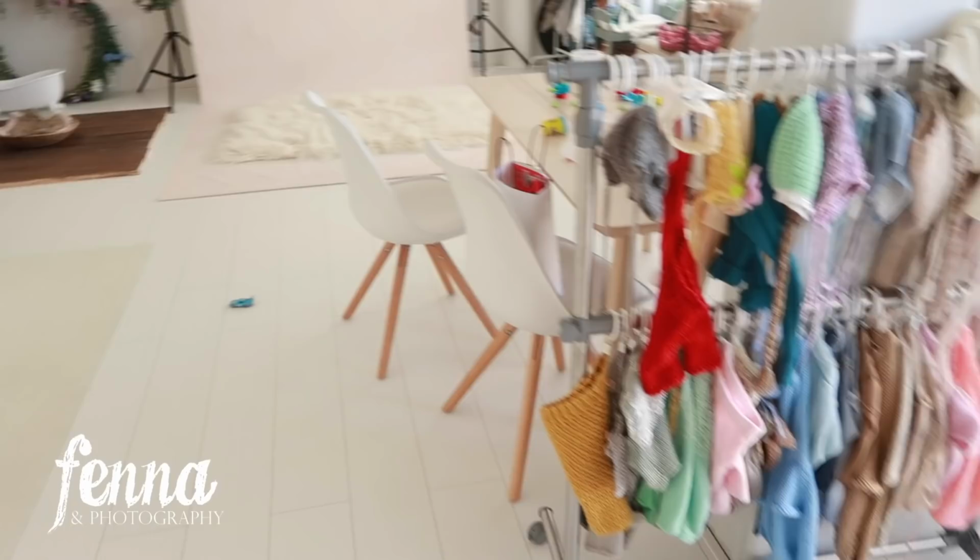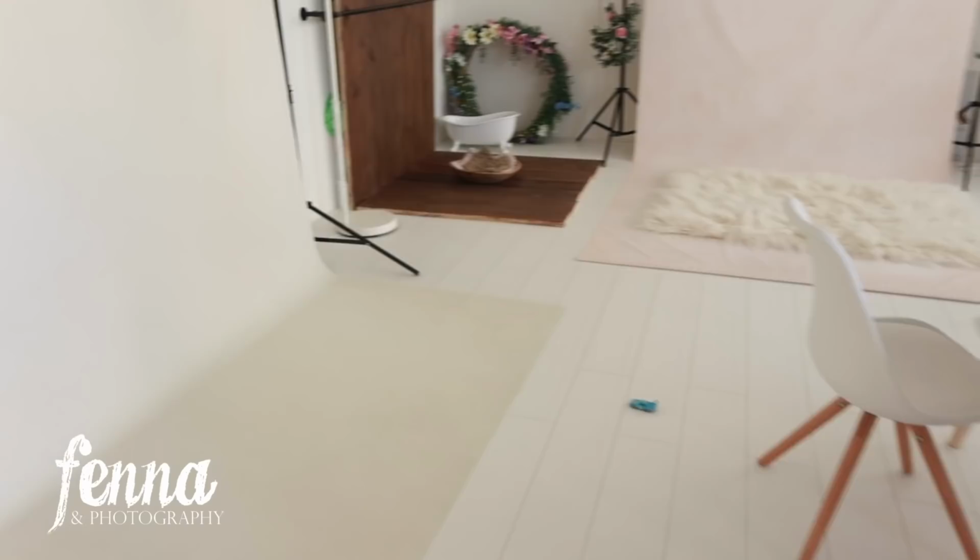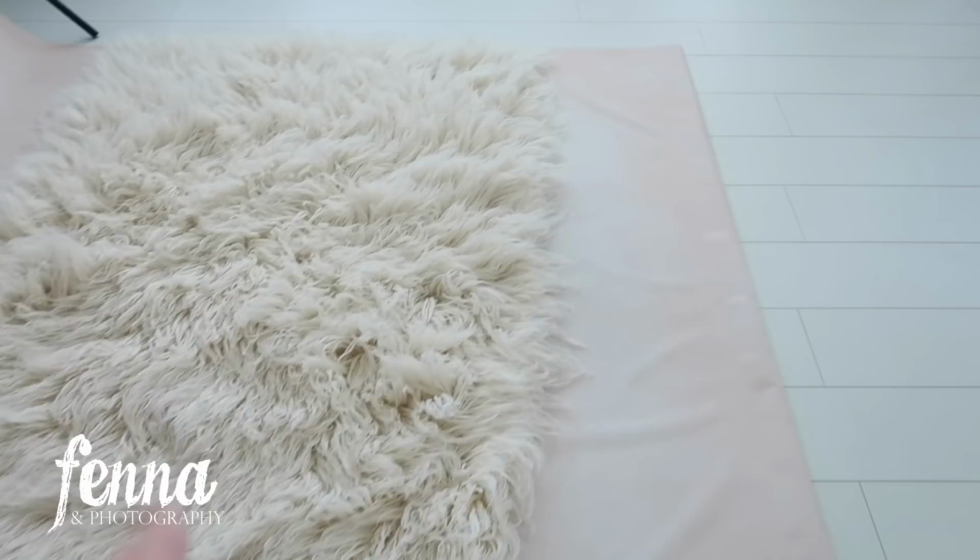So here I have two other decors, well, the flokati and the basket. And then here I have other decors, so the dark wood. And, well, this we're not going to use today because there's no sibling.